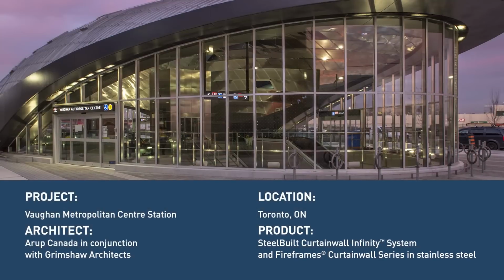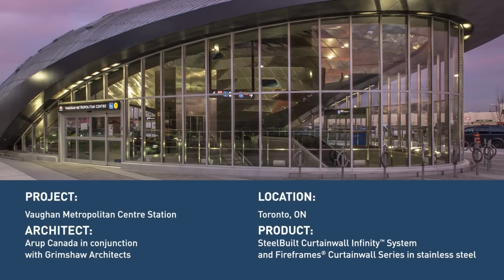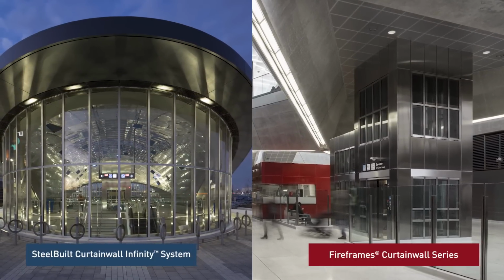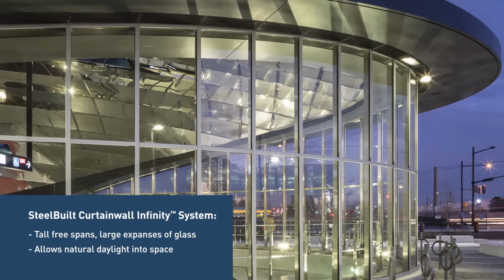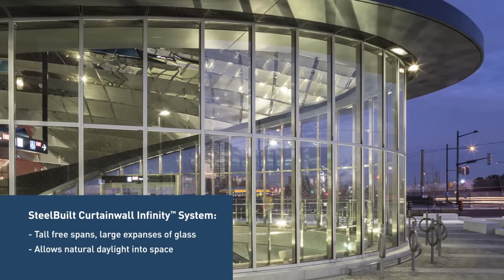Of the Vaughan Metropolitan Center station, which happens to feature both TGP steel-built infinity curtain wall system and TGP Fireframes curtain wall series fire-rated framing. We're going to start by taking a look at the exterior infinity curtain wall system. It was selected for this application for its ability to support tall free spans and extremely large expansive glazed areas.